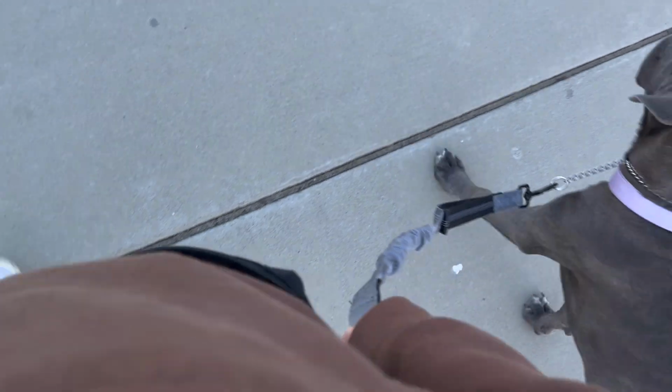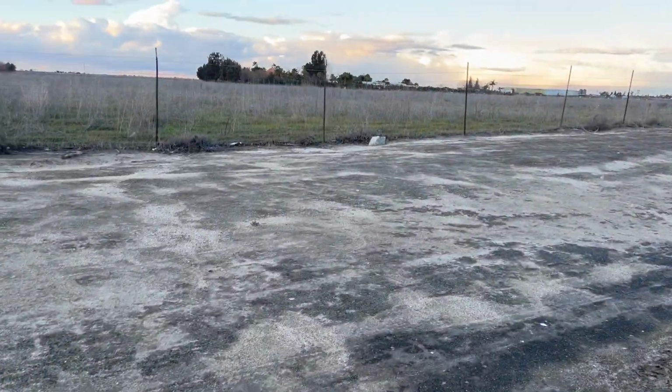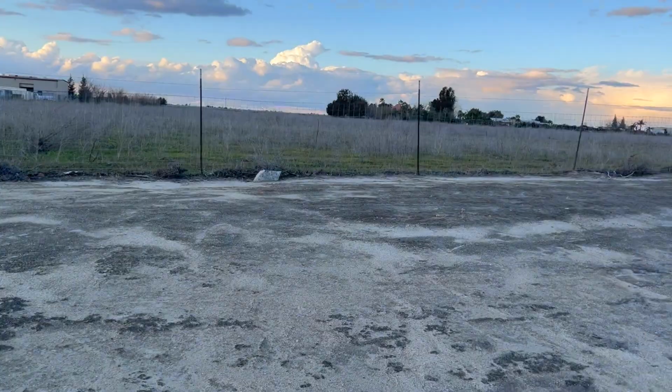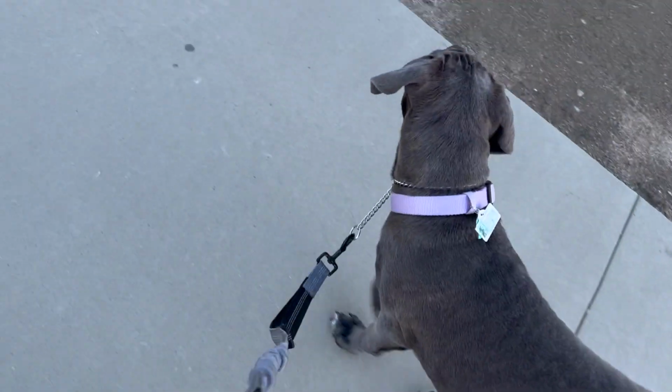As you can see, guys, she's walking very well, just like she was that other day. But all the sheep that were here are now gone. I don't know where they went. I don't know when they left, but now I'm sad because I made her walk so far for no reason.